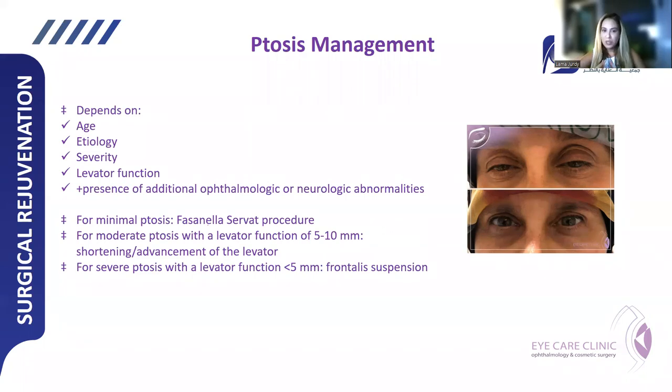This is beyond the scope of this talk, but just in general, what I'm trying to say is the more severe the ptosis, the more challenging the surgery and the more challenging the post-op care and expectations. So it's a very wide spectrum.